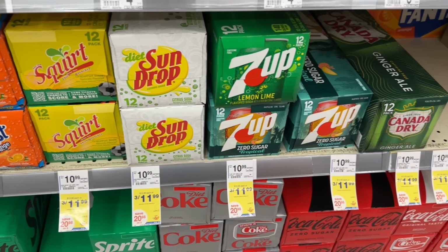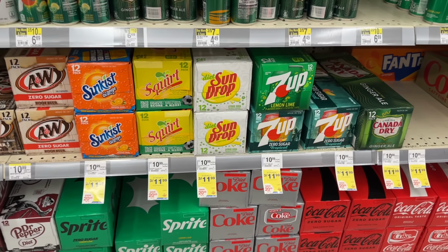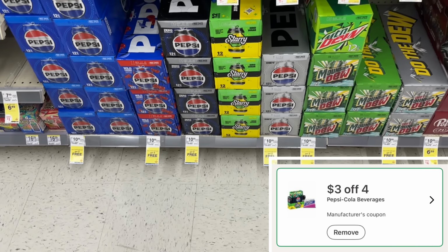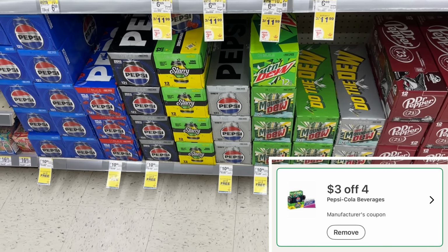We have drinks that are 3 for $11.99. We have $1 digital, making it $10.99 for 3. You could use register rewards or Walgreens cash on this as well. And we have Pepsi products that are buy 2, get 2 free. And these are $10.99 per 12 pack. The Coca-Cola products are $6.99 this week if you're interested in those.